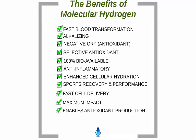It also acts as something that's called a natural NRF2 transcription factor activator. Now this, in normal talk, means that it allows the body to make its own antioxidant enzymes. So SOD, catalase and glutathione. It's also completely natural and completely safe, and it's tested to be 100% safe even at high doses.